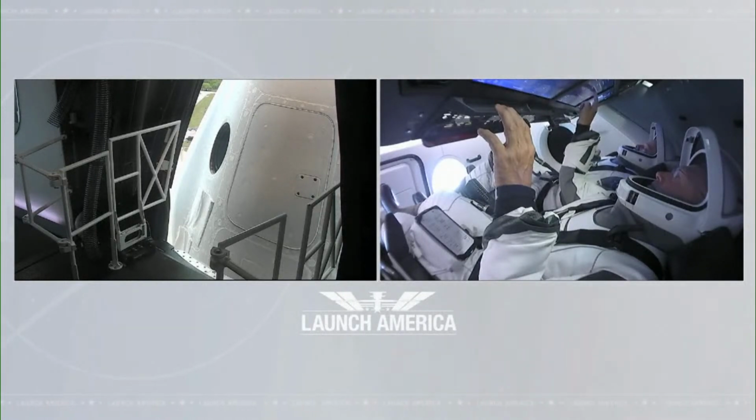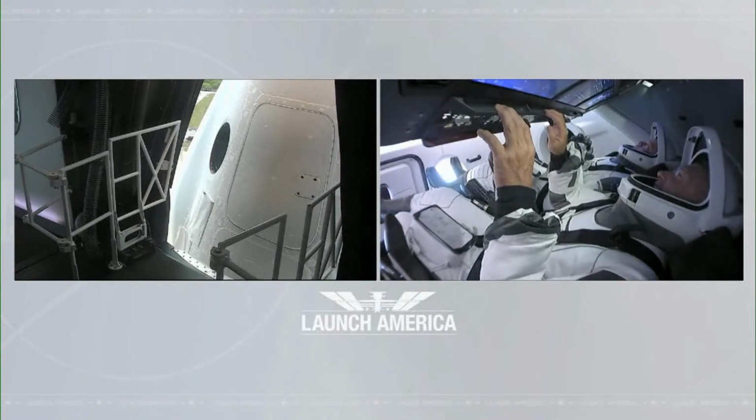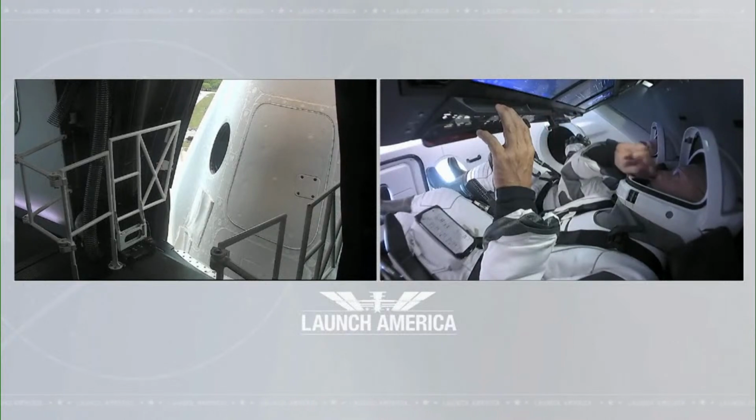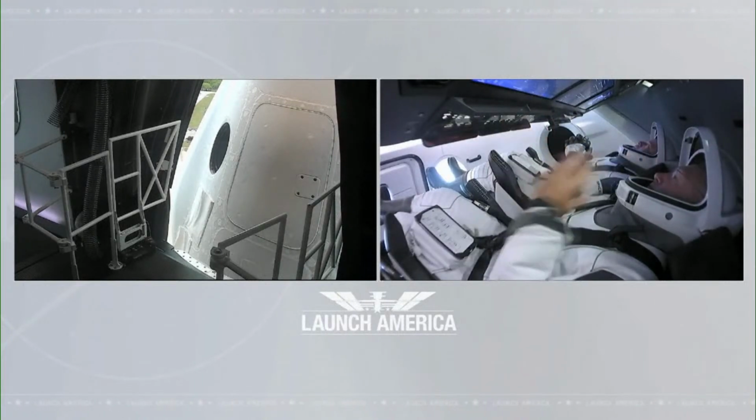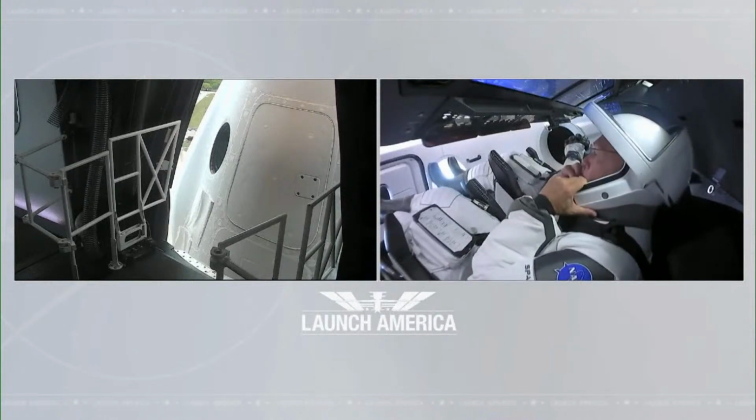So we want to make sure that when they do head up to the space station, that they are fully healthy. So this, again, is standard procedure, not just because of this pandemic that's going on. This is a standard procedure for astronauts to quarantine prior to heading to the station.